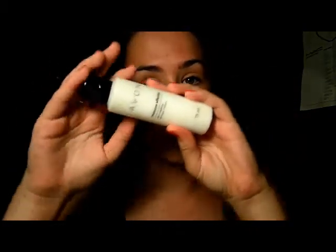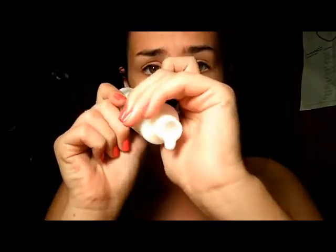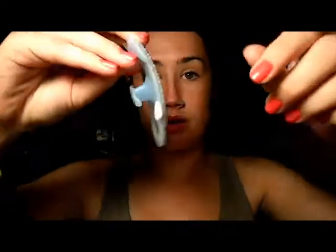To take off my eye makeup, if I'm wearing any, I will use my Avon Moisture Effective Eye Makeup Removal Lotion. I don't think you can really see, it looks like I have no nose. This is basically the same consistency as a moisturizer. Well, you can see there, that's what it looks like. It basically looks like that.